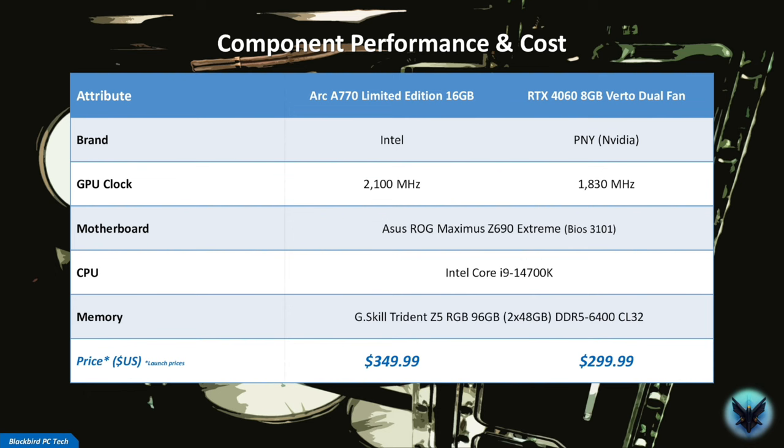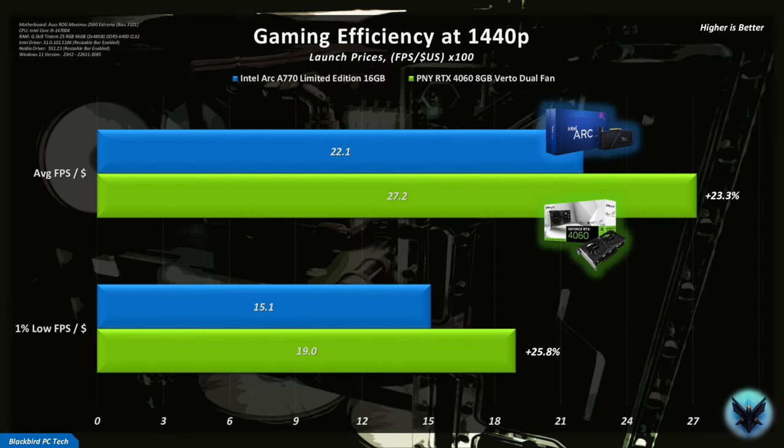Unfortunately, the Arc A770 limited edition card is no longer available. So if we use its launch price of $349.99, then it was $50 more expensive than the PNY RTX 4060 that we tested, which is a price premium of around 17%. If you convert these prices into gaming efficiency, then the average frames per second per dollar for the RTX 4060 is about 23% higher than the Arc A770, which is huge.